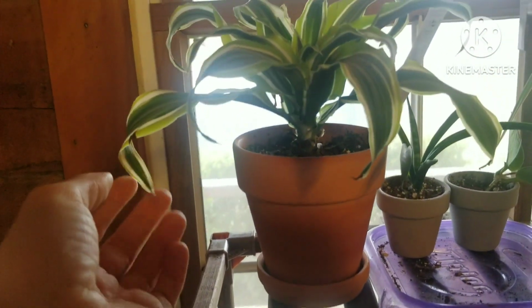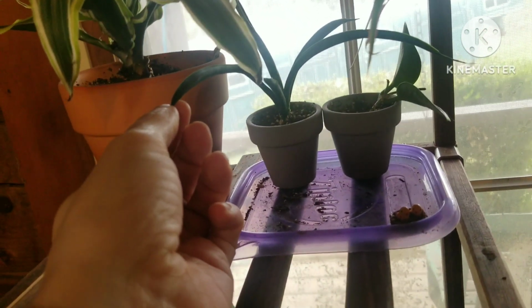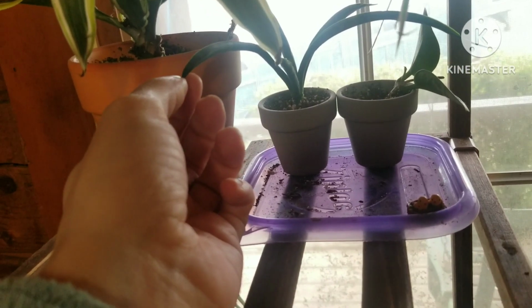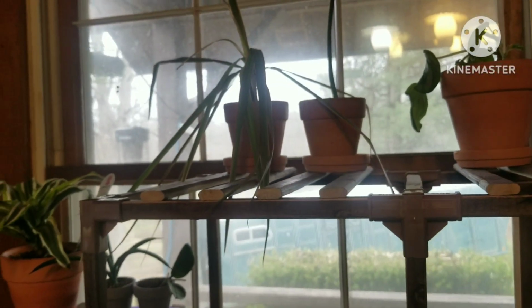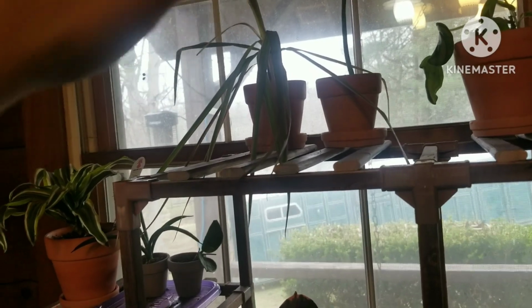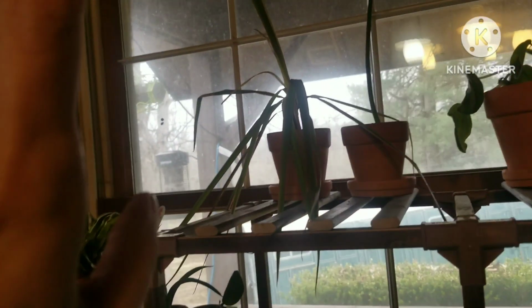This is my Dracaena Warneckii. Can't remember the variety of this. Foxwood Dracaena, Hoya obovata, Dracaena tricolor, which I'm either overwatering or underwatering. I can't decide, so I'm just trying to keep to a schedule for now to kind of see what it's doing. Cylinder snake plant, it's not doing much.